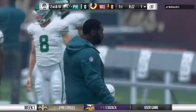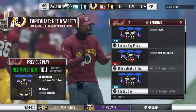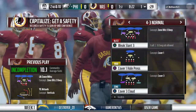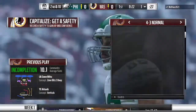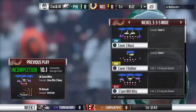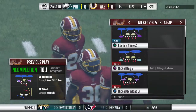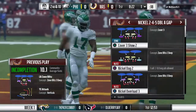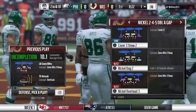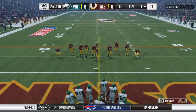This defense not going to make it easy for you. They're a physical group, and we just saw it there on that play. It came in, made the contact, just as he's trying to haul it in. Ten yards still left on second down.